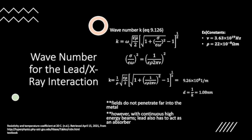So now we're going to talk about the wave number for the lead X-ray interaction, which is what we're going to use to determine the thickness of the lead needed to reflect X-rays. For the wave number K, we're going to use equation 9.126 from the textbook. And as you can see, that's the equation. K is also equal to 2 pi over lambda, and that's important. I'll talk about that in a second, though.